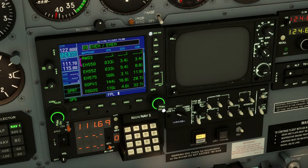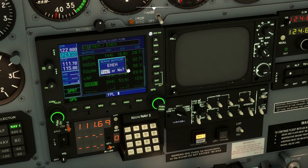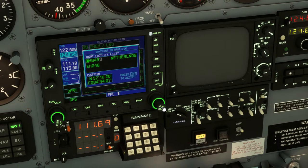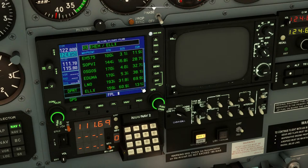So what we'll do is press the cursor and go all the way down, because now it is taking us to Eindhoven, which is not what we want to do. Just going to clear this out. Okay, so here we will enter the Luxembourg airport. That is Echo Lima Lima, actually. Uh-oh. Going to have to check the lightings in a bit. Echo, Lima, Lima, actually. Luxembourg, we enter. That is in.